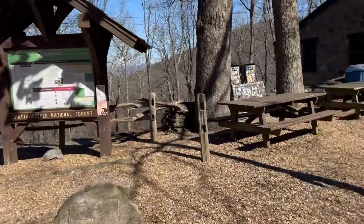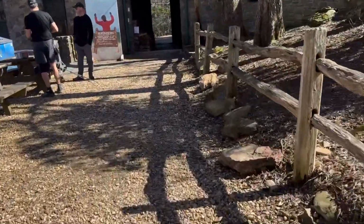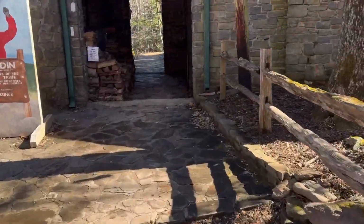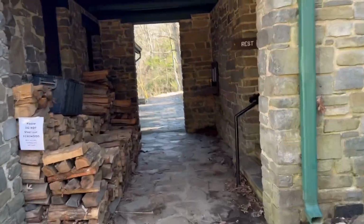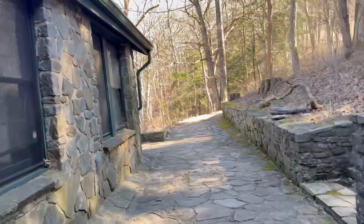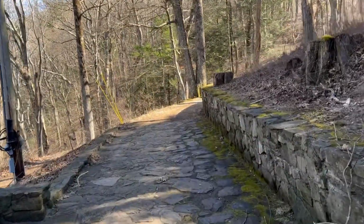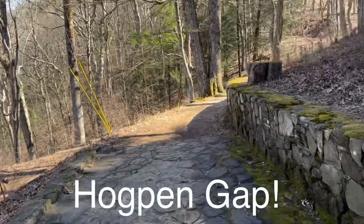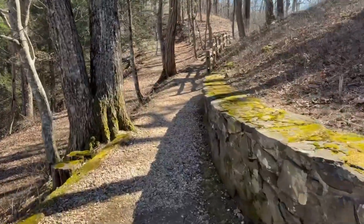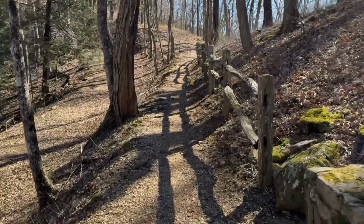Still in Chattahoochee National Forest. And we're going to go right through the AT, the building. The AT goes right through the building. It's an old historic building. And we're going to keep on going. We're going to Hogpen Gap today. So, had good pizza and Diet Coke at Neel's Gap. And it was fun. Met some good people and headed out.